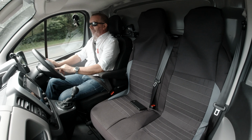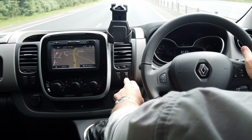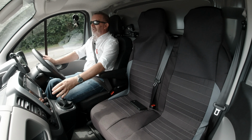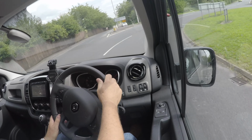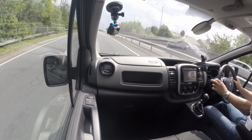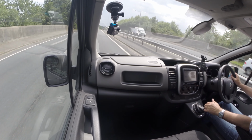Got cruise control on the steering wheel. Now there's a switch on the dash here, that's cruise control, and that's speed limiter. Well, everything's going to work, and obviously it's in Renault warranty if it doesn't work. And a good 3-year warranty. Great gear change.